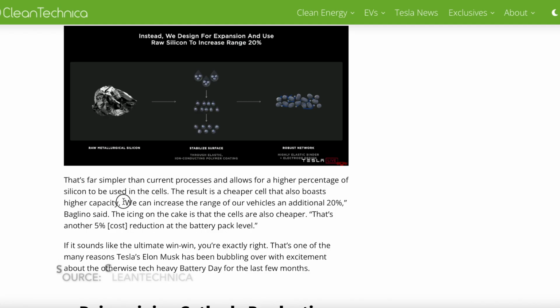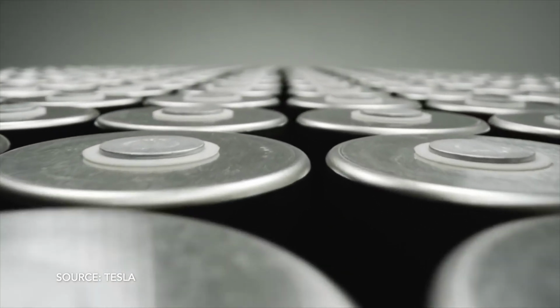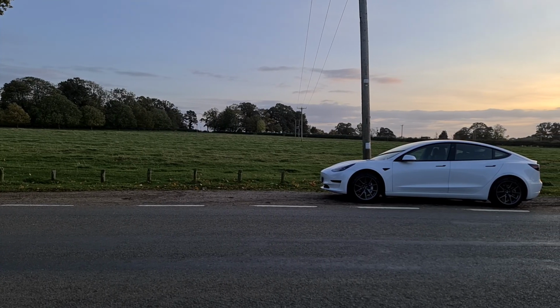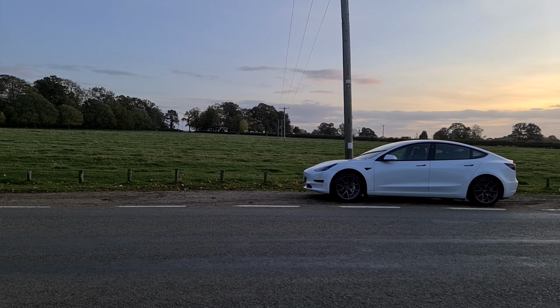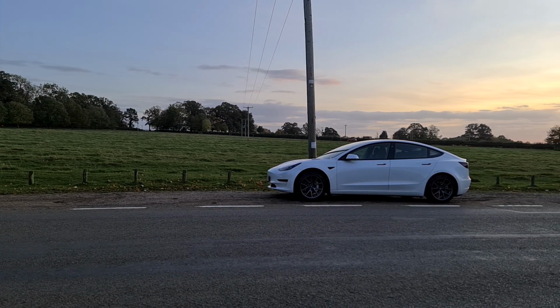At Battery Day, Drew Baglino claimed that this new battery technology could increase range by 20%. And costs to produce the packs are expected to be lower once fully scaled. Based on the existing stats, maybe we're looking at a 400 mile plus Model Y. I'm hoping we find out very soon because this is expected to be the next step in battery technology. Once it's released, it would set a new standard benchmark within the EV segment.